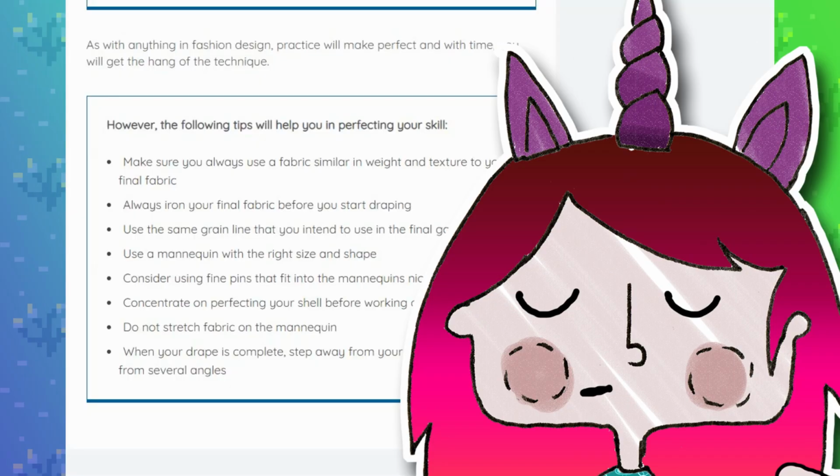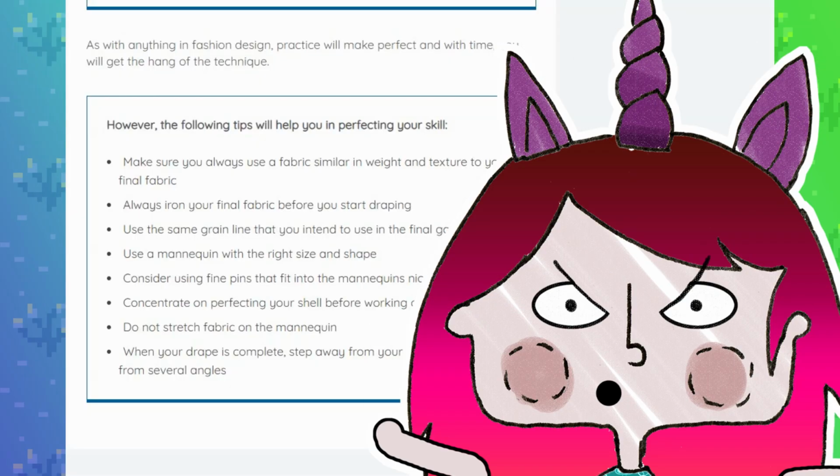Aren't you forgetting something very important? Like, for example, a draping doll? To nitpick a little bit more? They give us a few basic instructions with no visual aids. And that was the end of the module. Next one.